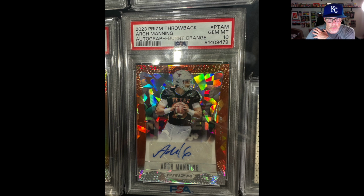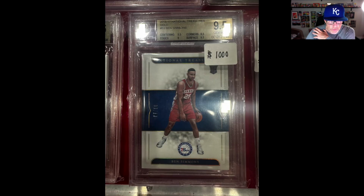And then we have the Ben Simmons National Treasures. This is the gold, 9.5 gold. So this card has so much of an emotional connection for me, because I used to be on Breakers TV back in like '16, when 2016 National Treasures came out, and this was the card everybody was after. Of course, it doesn't have an auto, because Ben Simmons is exclusive to Upper Deck, so it would be the first card. For those of you that were around back then, you know exactly what I'm talking about. This would be the first card, because the base card was always the first card in the NT boxes.